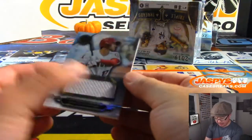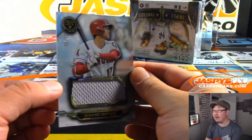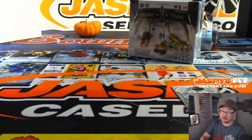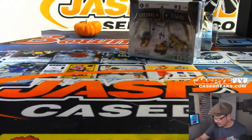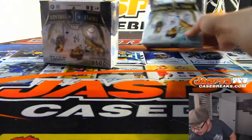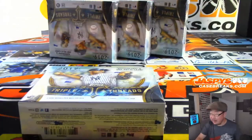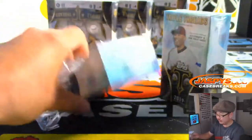We've got Shohei Ohtani, jersey, 31 out of 36. That will go to Jason M and the Angels. All right, so we're almost two-thirds of the way through the break. The final third is back there.